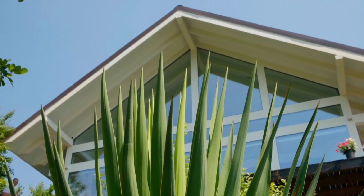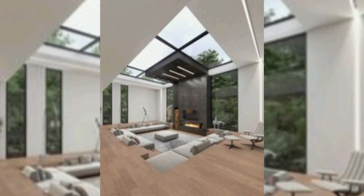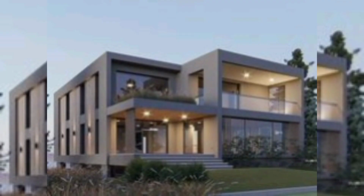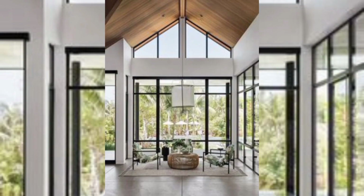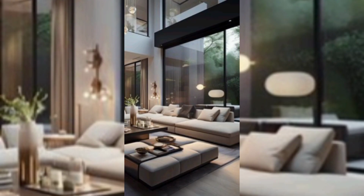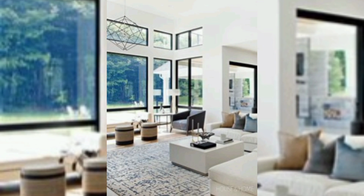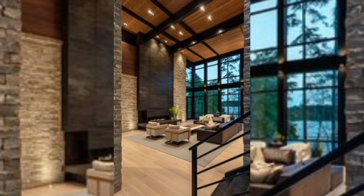Conclusion: updating a dated home doesn't have to drain your savings or disrupt your life with extensive remodeling. By implementing these affordable tips, you can give your home a modern facelift and create a more inviting and comfortable living space. Whether it's a fresh coat of paint, updated fixtures, or simple decluttering, these budget-friendly changes can make a world of difference in transforming your dated home into a modern sanctuary. Start your journey towards a refreshed home today.